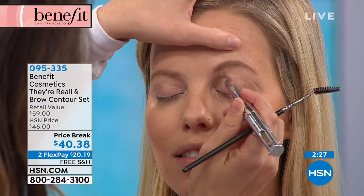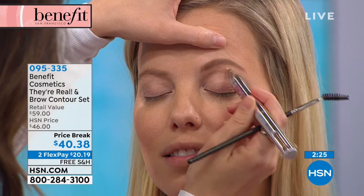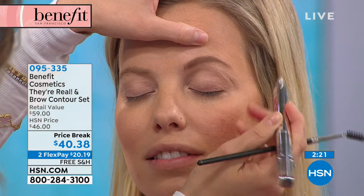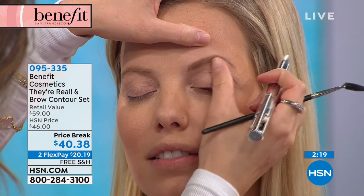But the first time you use it, you'll totally get it. Oh yeah, it's super, super simple. It's literally one of those click pens that you had in elementary school. They're the best. So look at that. Instantly, we've given her brows. Look at that. We've given her that definition. We're giving her that open eye.